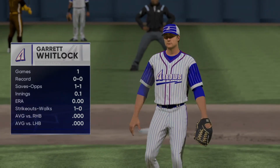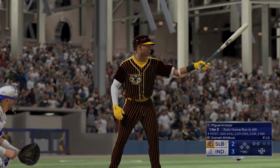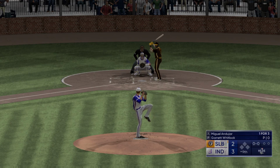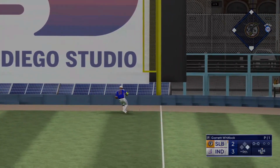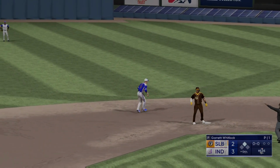Now he has to do a little bit more work, but you're as confident in him as you can be in anybody in the league to be able to do this for you and secure a huge win. So now, here's Miguel Andujar. He's been very good in this postseason for the Salt Lake Bees here. He's actually going to get the drive into the outfield here, and he's got a double.